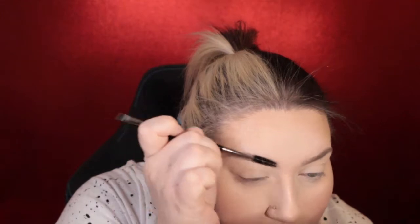And then we'll just go back in with that spoolie just to blend it out a little bit. I did forget eyeshadow primer, but I'm just going to go back in with the e.l.f. Camo primer on my beauty blender to prime my eyelids.